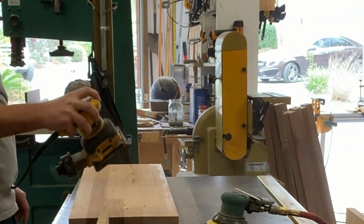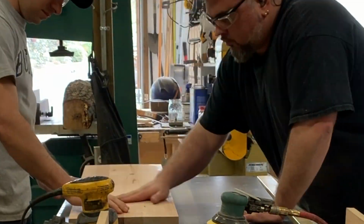After using the wood filler, you sand flat and apply stain. I used General Finishes. The color was Nutmeg.